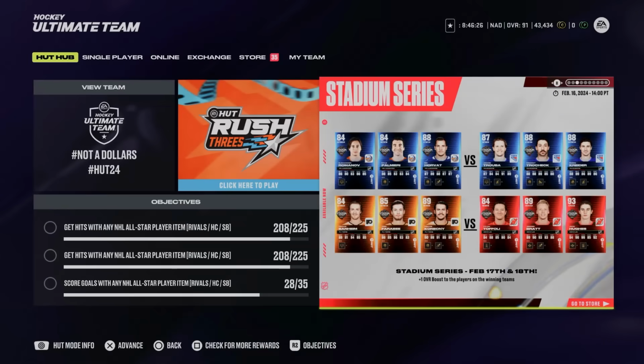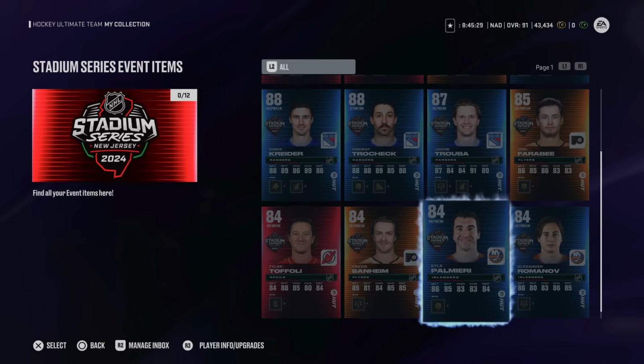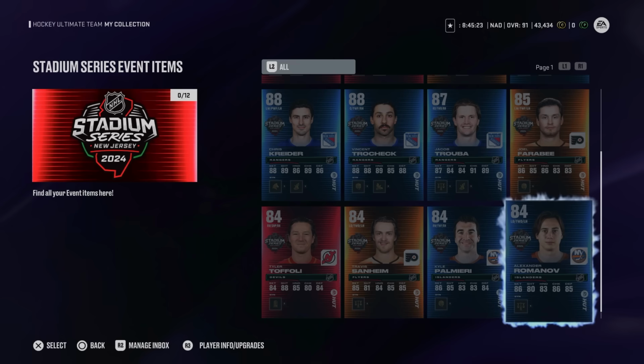So we'll start first with the Stadium Series cards. 3 cards from each of the 4 teams competing this weekend on February 17th and 18th. They will receive a +1 overall boost to the players on the winning teams. Now, in all honesty, these are just theme team cards or cards that you're going to trade in for objectives or other things like that, because a +1 boost is really not going to do much to many of them.